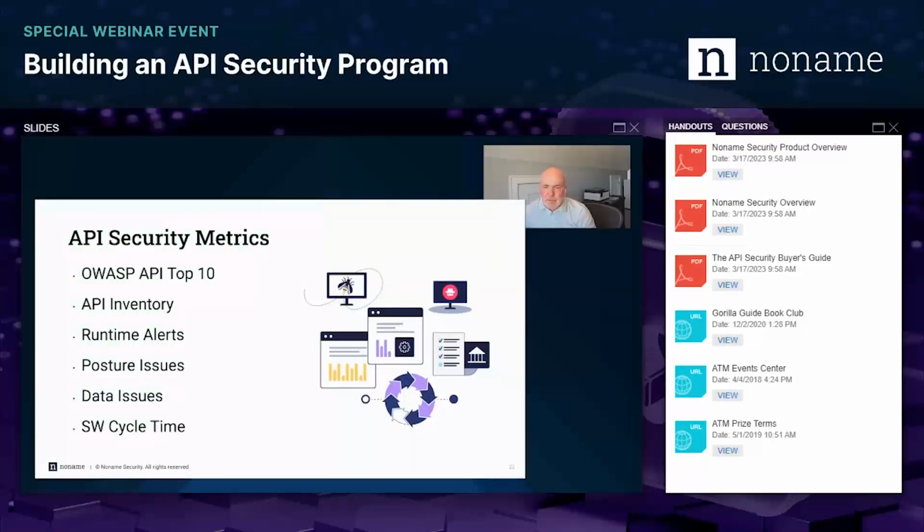And then posture issues, you can think of this as your API report card. This will surface all the vulnerabilities, the misconfigurations, the shadow APIs. So that's, of course, very impactful from a metrics perspective. The data use is also very important. The types of data: you may have 100 APIs that have no sensitive data, but it's easier to manage that handful of patient, financial, health, and personal data, right? If you have 5,000 APIs, if they're broken down by data types, it's much easier to manage those in one group.